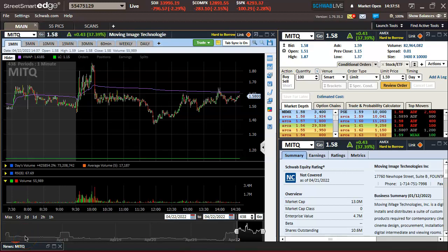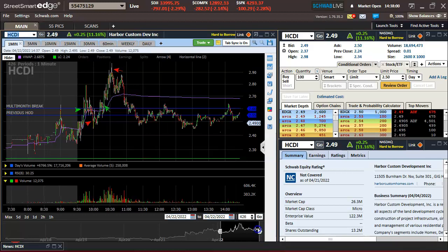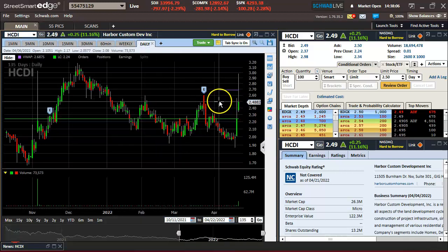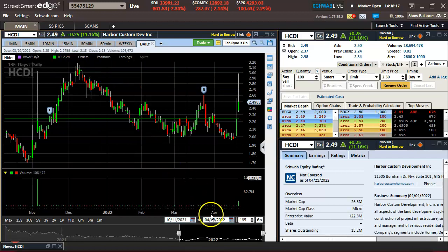Want to make a quick video lesson going over my trade earlier on HCDI. I had a couple on them, and I thought there was a good lesson on entries and exits with this play. So let's look at the daily. We got previous high day break set up over 255, multi-month breakout over 260. Next resistance not really till the 290s, 3-ish area, low threes here.